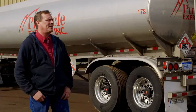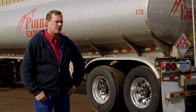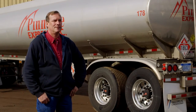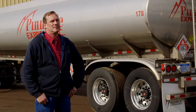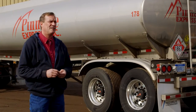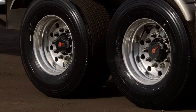Pinnacle Express has been buying SAF-Holland suspensions now for the last 5 years. We were a dual tire fleet for the first 10 years of my career here, and we wanted to go with the super wide base single tires for not only increased tread life, but better fuel economy. And we noticed about a 10% gain across the fleet when we went to the super wide base singles.